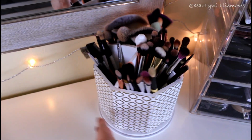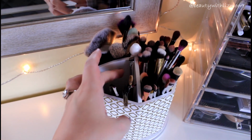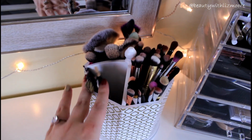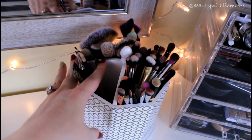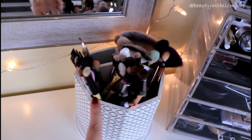As you can see, there's way more brushes. This is empty. I tried to organize it kind of by brush type. Obviously, I don't have a lot of liner brushes and eyebrow brushes, and a lot of shadow brushes.